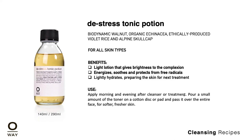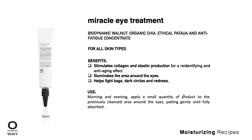And just preparing it for the next treatment. So like I said, in between cleansing, exfoliating, masking, this is going to be your tonic. So there's only one in the skin line, so you don't have to pick through different ones. It's really easy. It's really great. It does everything that a toner needs to do and more. Perfect. Okay. All right.